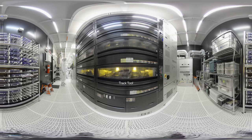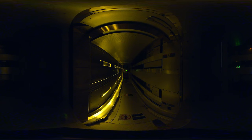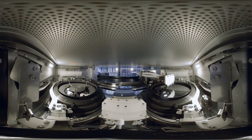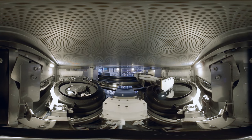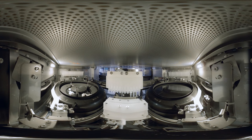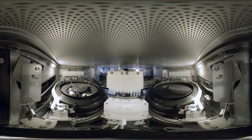One of the first steps for a wafer is the track tool. Here, wafers are loaded into a spin coater, where they are coated with a special polymer in preparation for photolithography. The rainbow color effect is due to the changing thickness of the polymer film as the solvent evaporates.